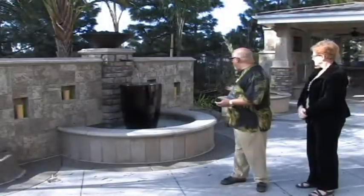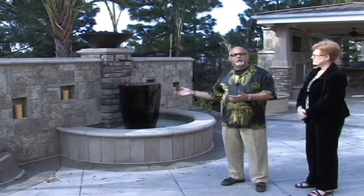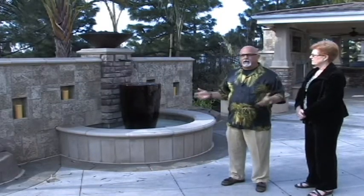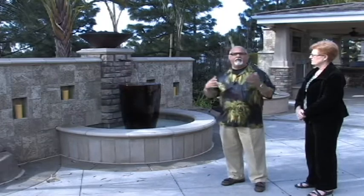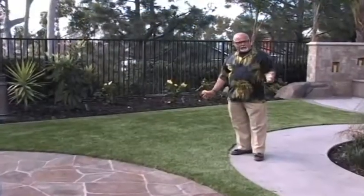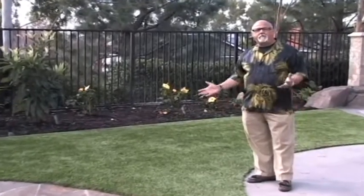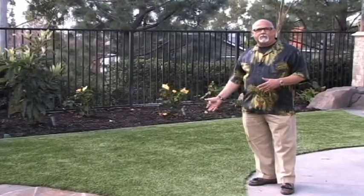It's got an actual self-draining side. If there's a lot of rain, the water has a way to drain. Also, I don't have to be worrying about making sure that it's full from the evaporation. It has a self-filler. It has a processor with chlorine tablets so that there's no algae growth. One of the things that I like about Millennium, they bring good quality. Most people are absolutely amazed when they look at this material.